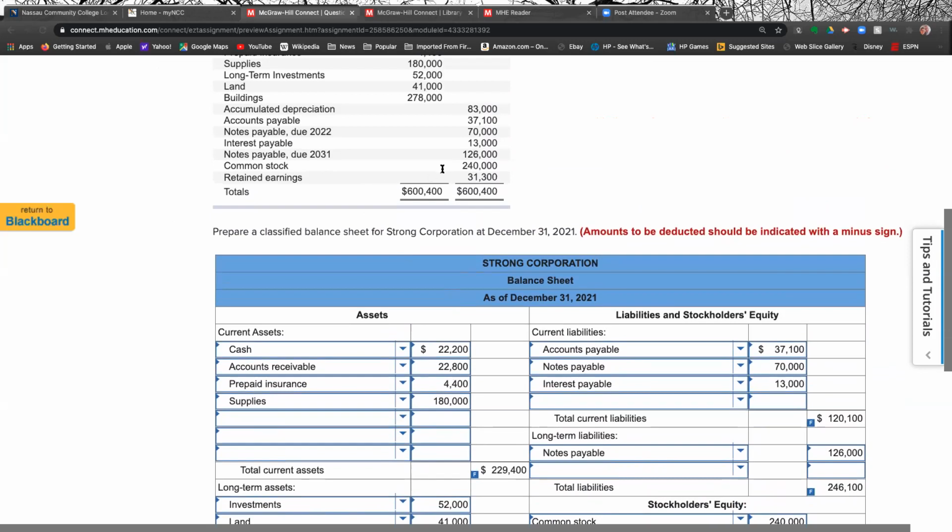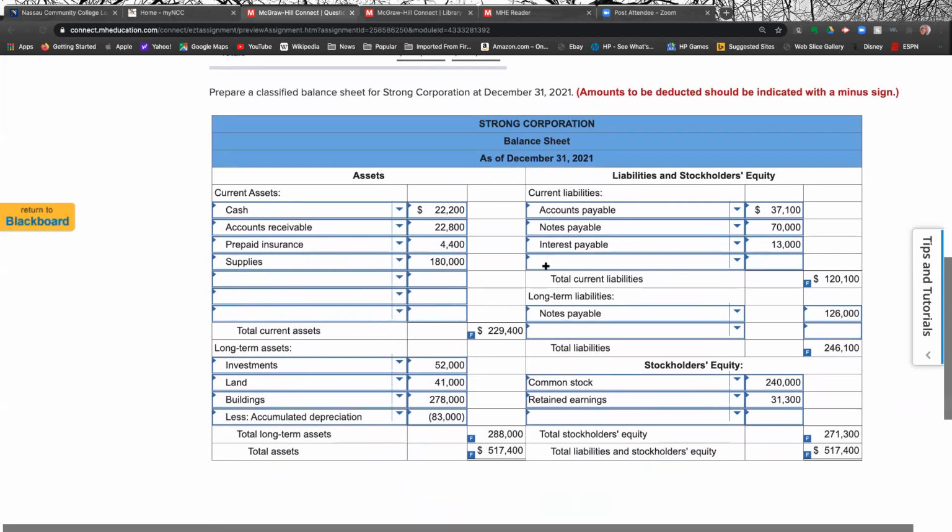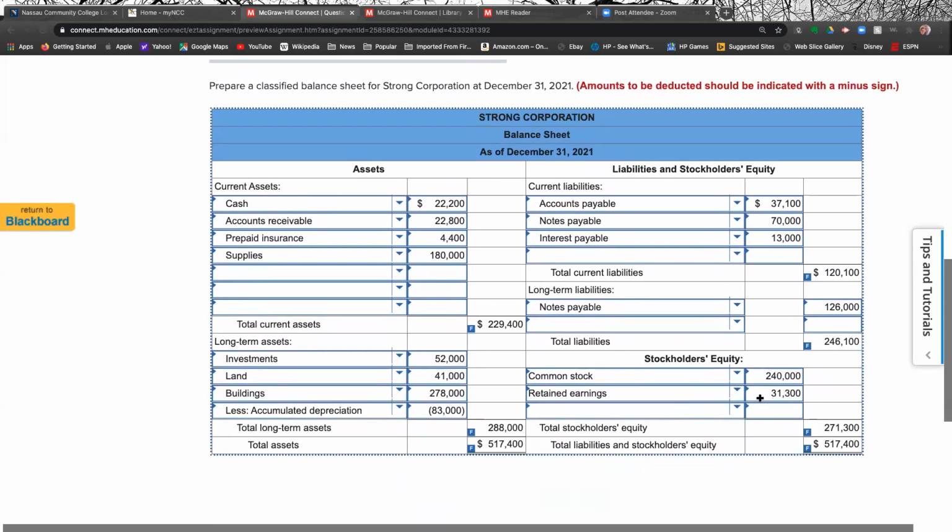Stockholders' equity doesn't change. Stockholders' equity for us is always common stock and retained earnings. In this whole course, it will never be anything more than that. Common stock and retained earnings, right? And here you didn't have to calculate anything, you just copied the numbers over.